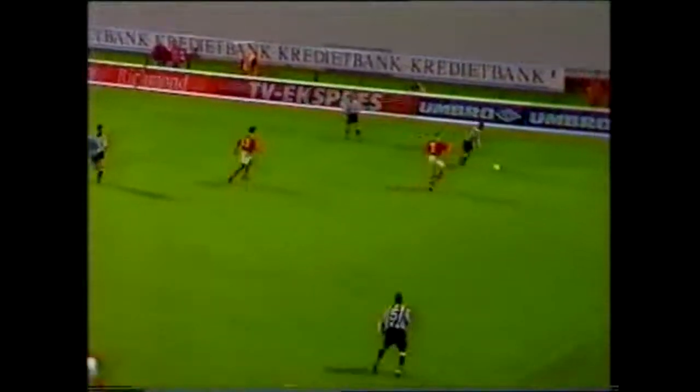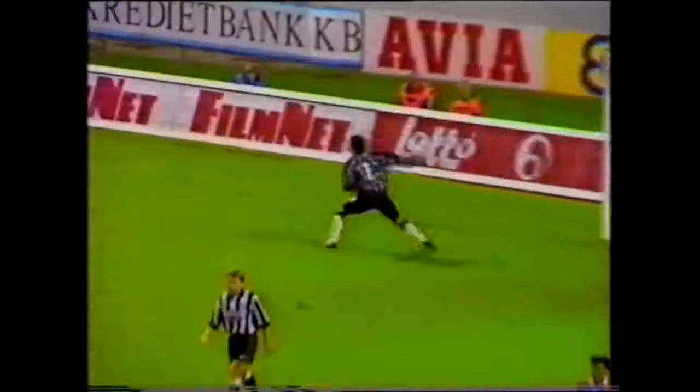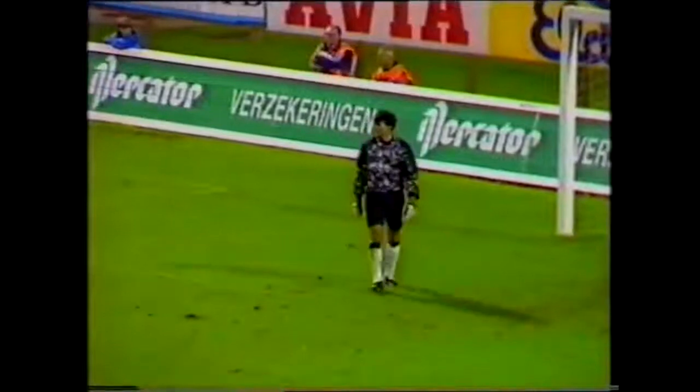Find its way through to Keekins. Put out by Beresford. There's absolutely no danger of Sellars just hoiking into the crowd. He maybe wishes he had now. It's come for Godfoy. And not for the first time tonight, Pavel Srnicek makes a really good save. Certainly justified his recall. Godfoy got hold of that, but so too did Srnicek.